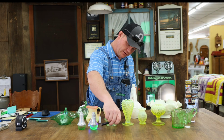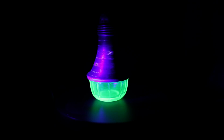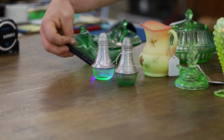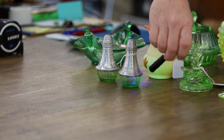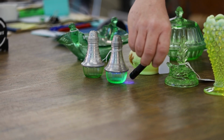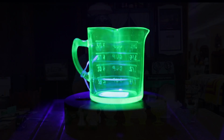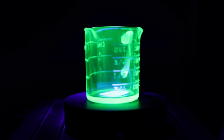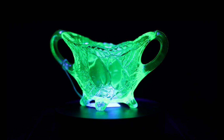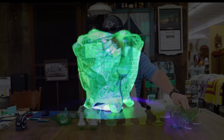People like those round butter dishes awfully well. There are collectors of salt and pepper shakers that are uranium and glow, and there are 1,000 different examples, if not more, of glowing glass salt and pepper shakers. These are pretty cool here with the tin tops that will glow well. Here's a measuring cup, a pretty interesting piece because it is made by the Kellogg's company. Here's a creamer, kind of ornate, with some pears on it, and it glows really well.